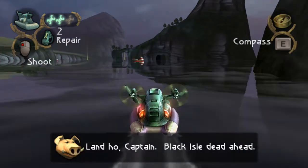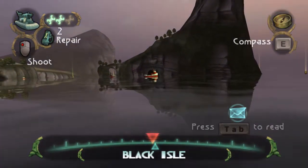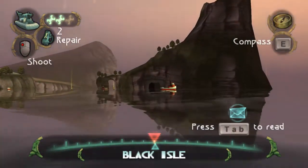Land ho, Captain. Black Isle, dead ahead. Indeed, it is right there. And we've got a message tab to read.